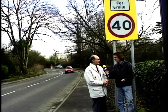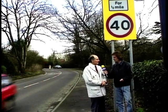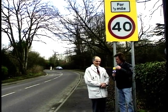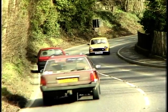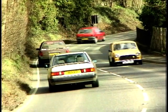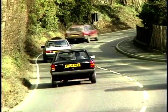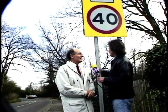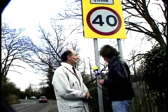People will still drive at 30, but I think a 20 mile an hour limit would be ideal on this particular type of road. And let's get this clear, the government has given the okay to local authorities to introduce 20 mile an hour schemes. But they don't make full use of this sort of thing, and I think more use could be made, more liaison with the local police as well. Yeah, and this sign, as we can see, is brand new.